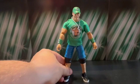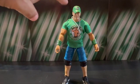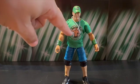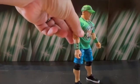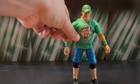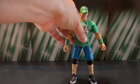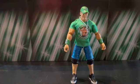We'll bring him closer to the camera. You've got the green You Can't See Me cap on the top. You've got the dog tag necklace, the Rise Above Hate Cenation green top with the You Can't See Me wristbands on both sides, with the blue jeans, black knee pads, black and white trainers. This will now be my placeholder John Cena figure.